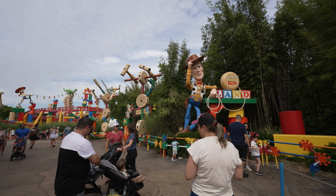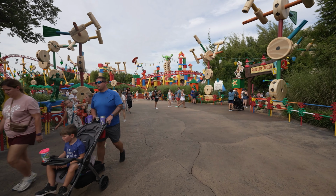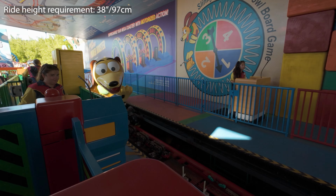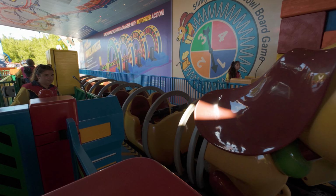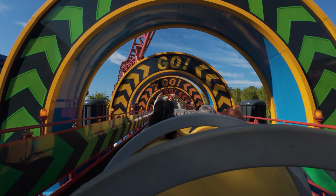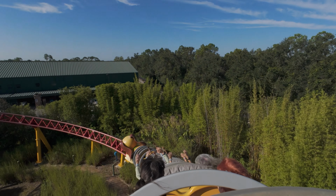Now, Toy Story Land is the second newest area in the park, having opened in 2018, and comprises 3 attractions. First up is the family-friendly roller coaster Slinky Dog Dash. Slinky Dog Dash has amazing theming and features all the well-known characters and sounds from the Toy Story franchise. It's a super fun family coaster that's thrilling without being too extreme, and is a very popular attraction, often seeing long lines. So make sure that you plan accordingly if this is on your list of must-do attractions.